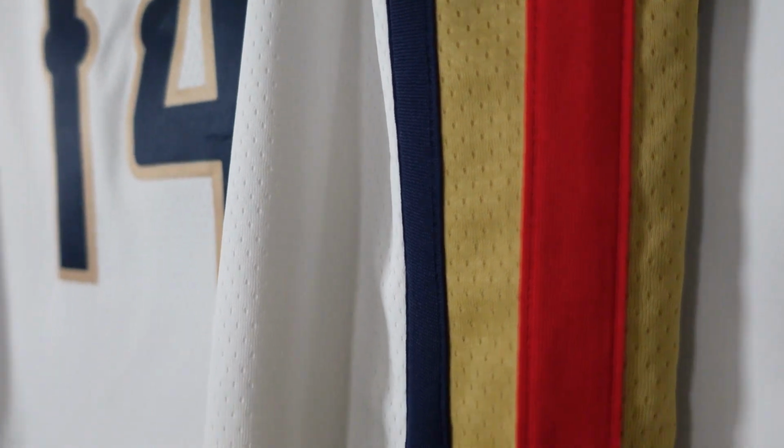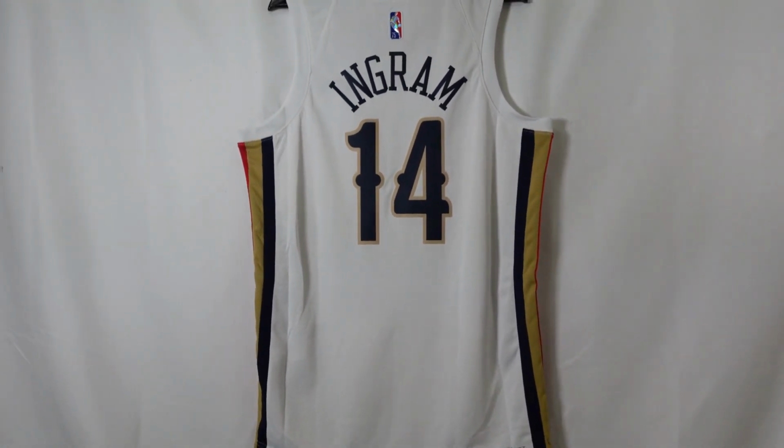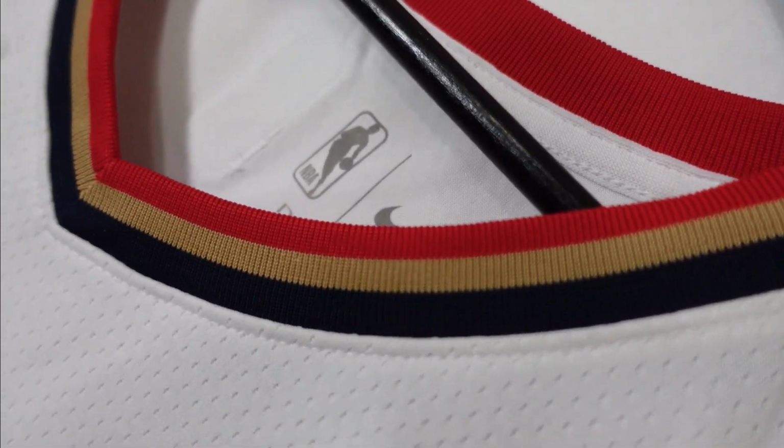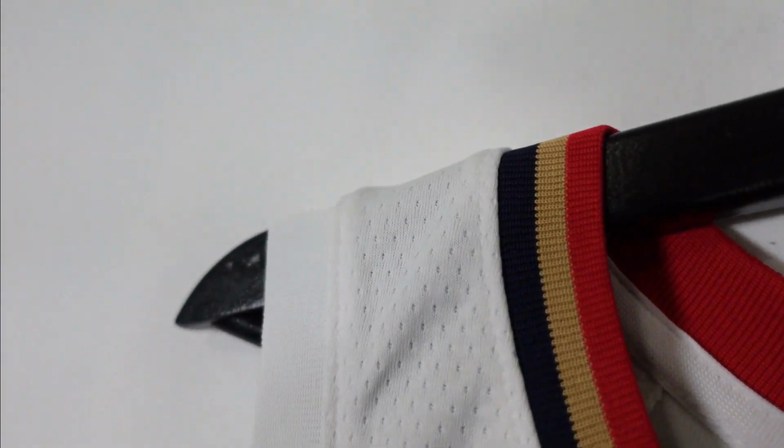So just beautiful down the side. I do like this colorway. And you have it on both sides, and that is the back of the jersey. And on the collar, you got the same style and colorway. You got a V-neck collar, same colorway, dope.